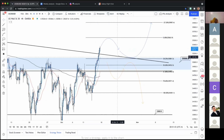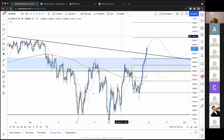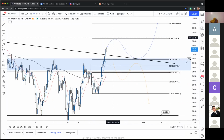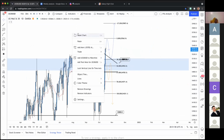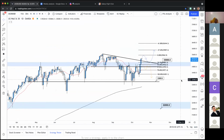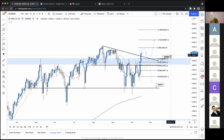Okay, so this is what US 30 is looking like. I do like the volume. I'd definitely rather choose a direction than range. That just kind of sucks. So yeah, let's see this push a little bit higher, pull back, give us some structure, and then go towards a new high. It looks pretty clear on the daily too, which is nice. And yeah, so that's US 30.